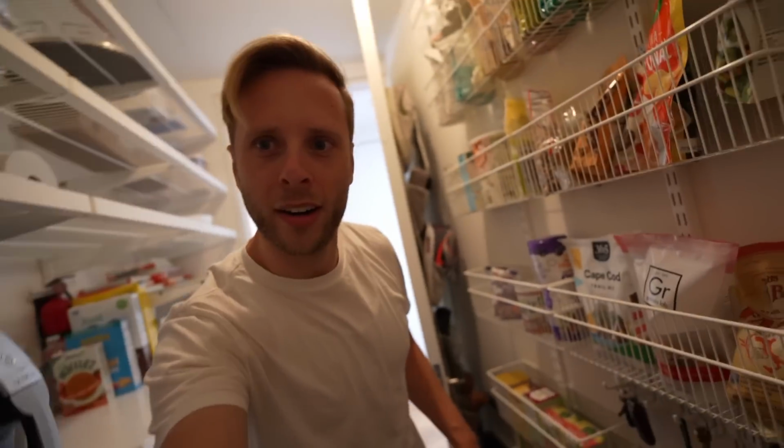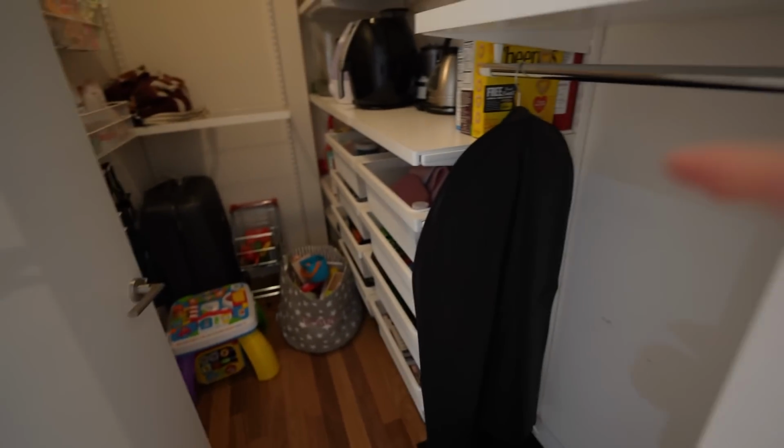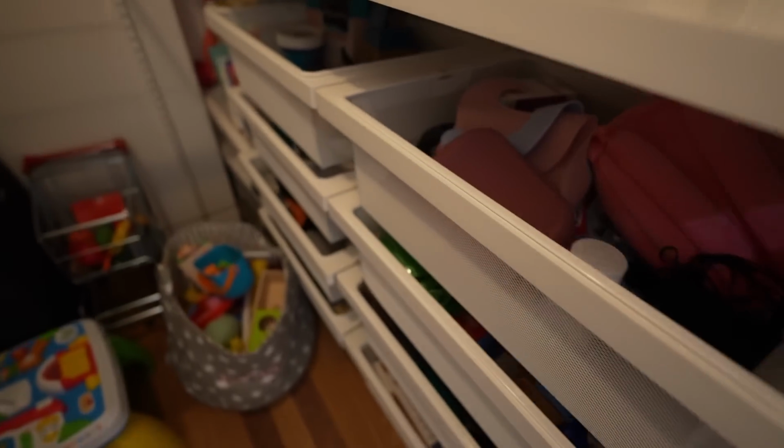For a second there, I thought we'd walked into another apartment. Look at the size of this walk-in pantry. This is awesome. Since this is right by the kitchen, you could use it for jackets, which looks like it's happening here. All these built-in shelves, that's a plus. And then you got even more on this side.